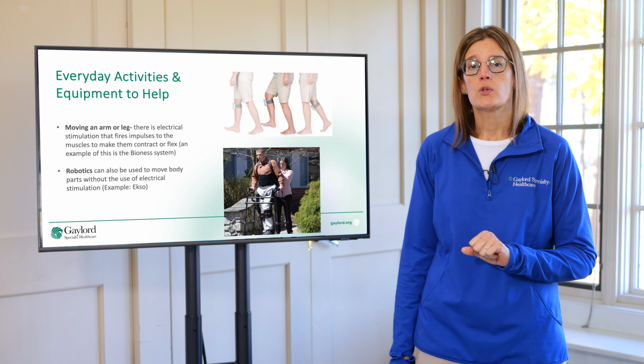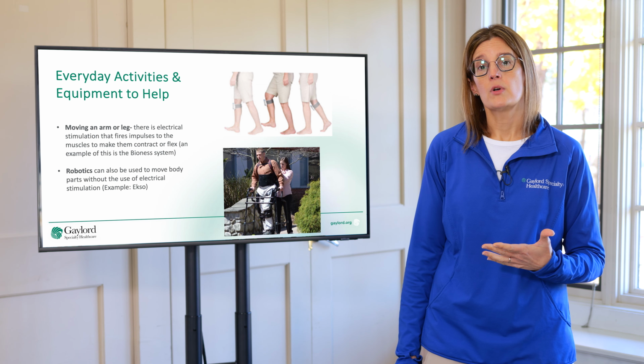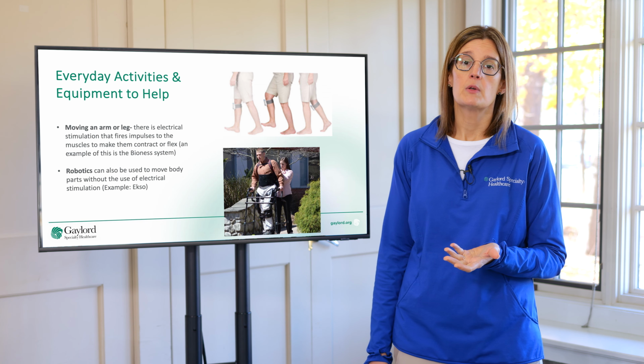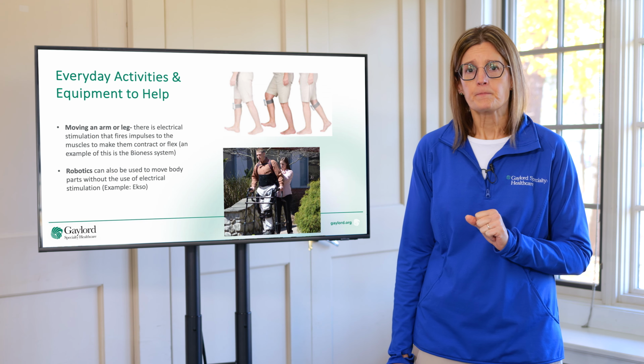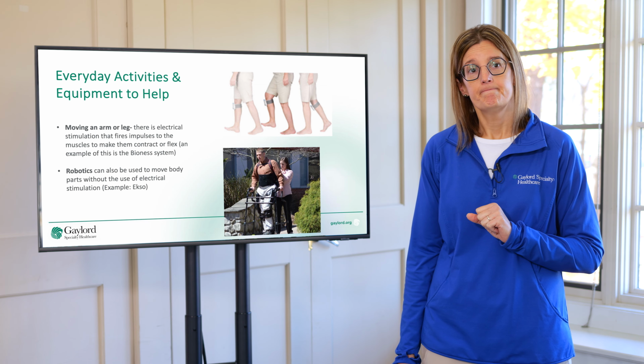Many stroke survivors are impacted by what we call foot drop after a stroke, whereby an individual is not able to raise the foot or lift the toes, if you will, as they are walking. This particular device helps with performing that action.